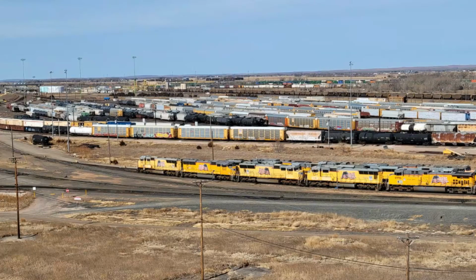So, yes, this yard is huge. And this first video I shot of this framed picture that has an aerial view of the yard and some stats. So I'm going to roll that video first.